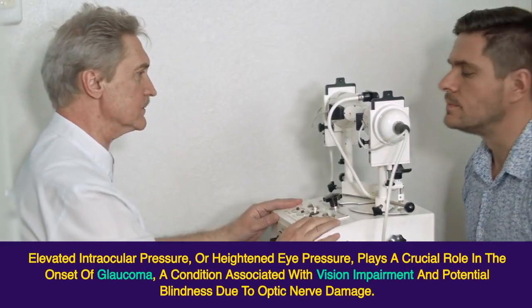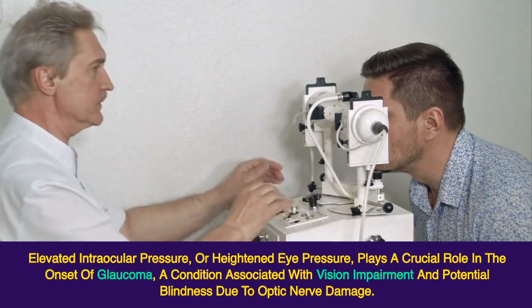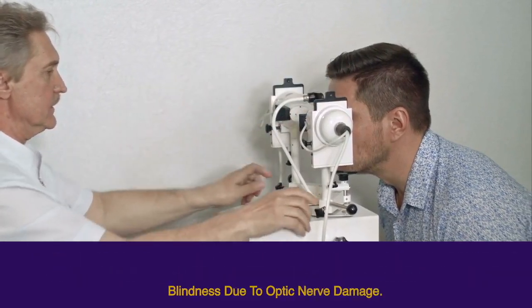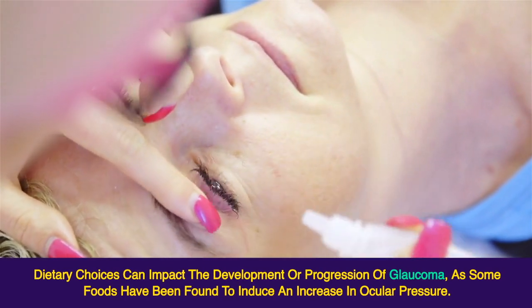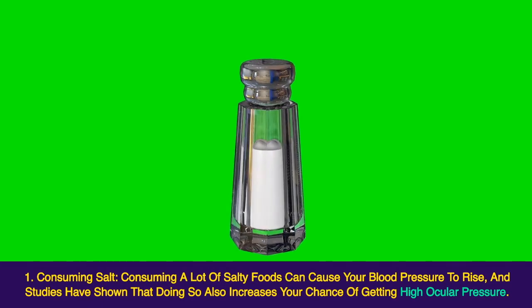Elevated intraocular pressure, or heightened eye pressure, plays a crucial role in the onset of glaucoma, a condition associated with vision impairment and potential blindness due to optic nerve damage. Dietary choices can impact the development or progression of glaucoma, as some foods have been found to induce an increase in ocular pressure.